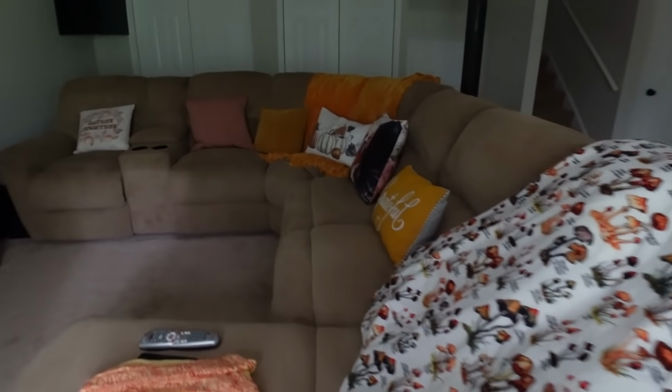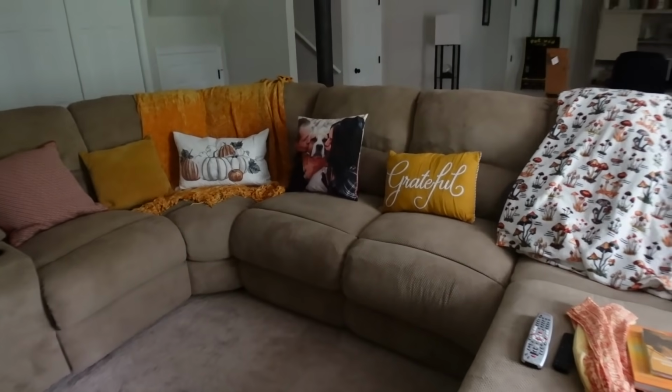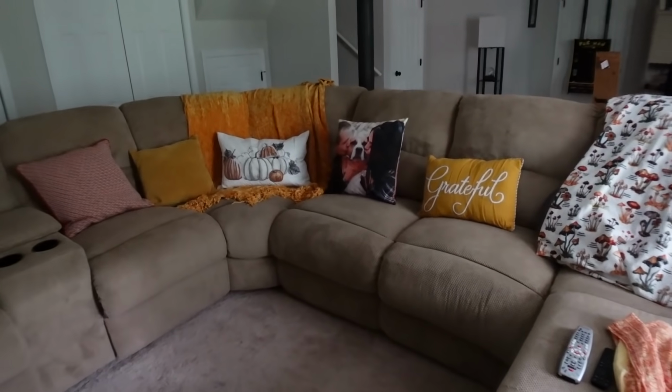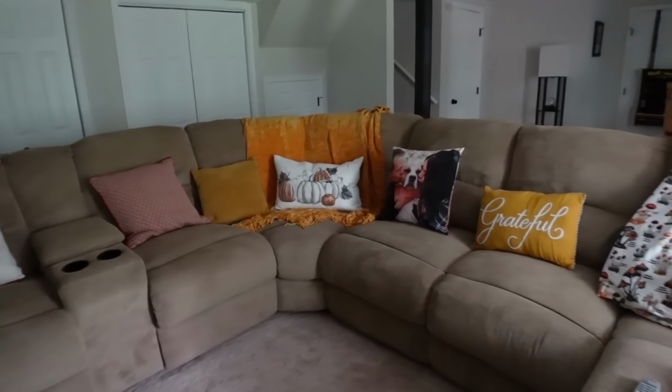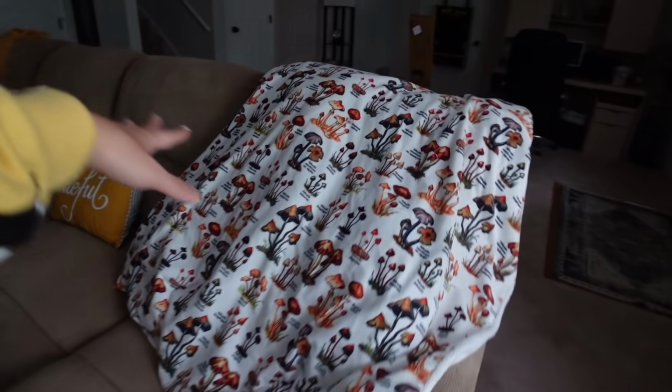All right, so this is what it looks like down here. Not crazy about it, but I'm not gonna change anything because honestly, when we all lay down here, we move all the pillows and it doesn't really matter. So yeah, that is that. And then here I have this mushroom blanket over, this is Hector's by the way, but I have this over these two pillows that don't match down here.